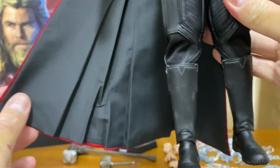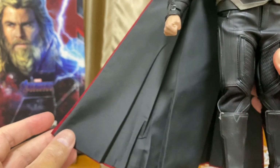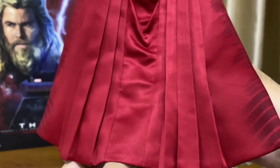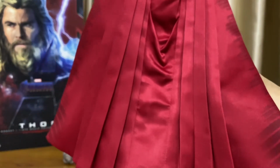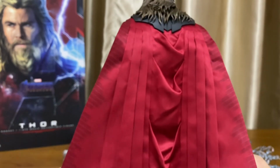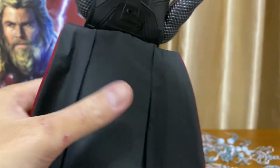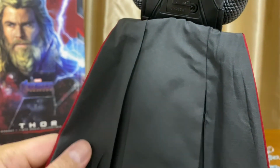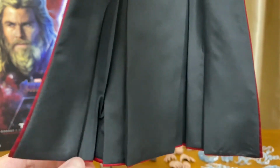Just gotta be careful if you are storing it or displaying it. All these cloaks or capes, they do get folded easily. Based on my own experience, I'm not sure. I haven't tried ironing to straighten the capes before. I think it might spoil it, so I never did it. So the drawback or the disadvantage is it gets folded easily. So you need to take care of this cape, especially when putting them back in storage.